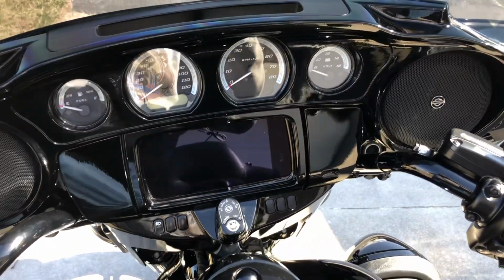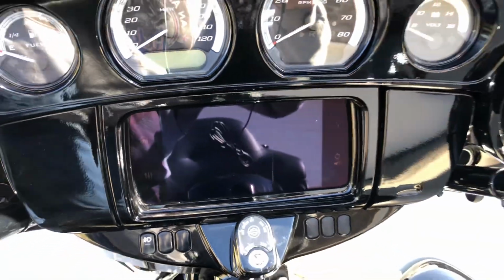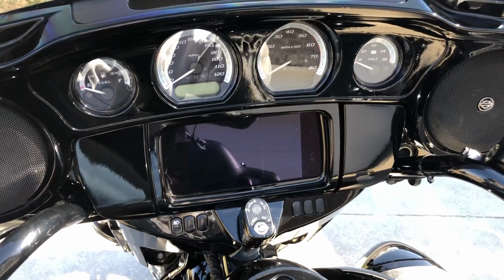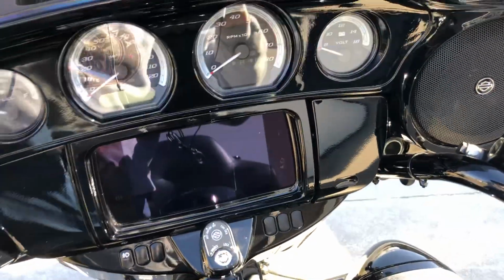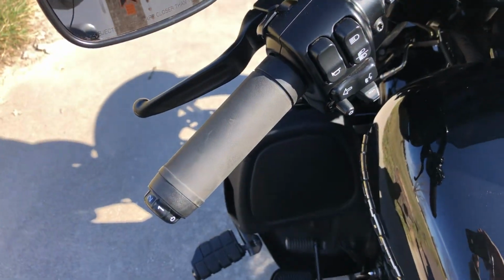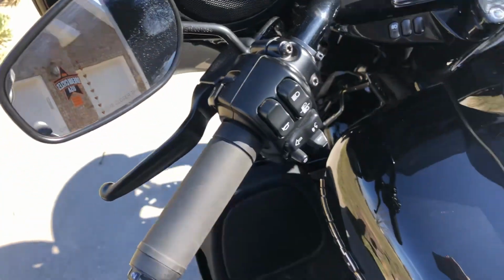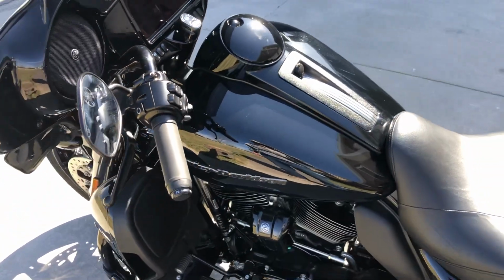Being the limited model, it comes with the GTS boom stereo system, which includes AM, FM, weather band. You can Bluetooth your tunes into it off of your device, or in this compartment right here, you can put your device in there and plug it in and it will charge it and integrate it right into the system. Being a limited model, it also comes with the heated grips, cruise control, big 6-gallon tank, so you have a lot of range with this bike.